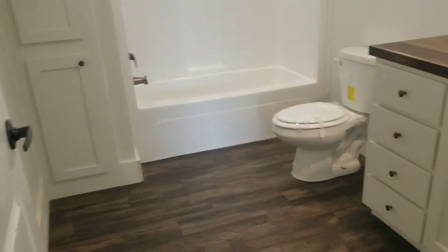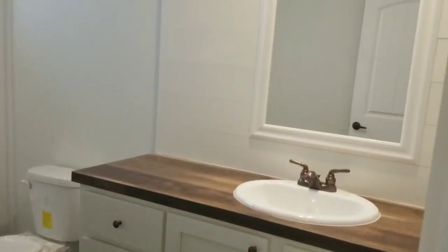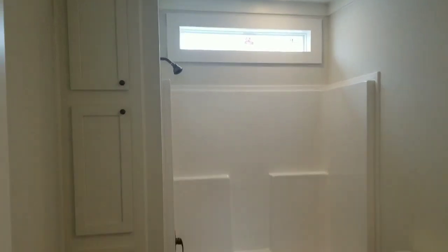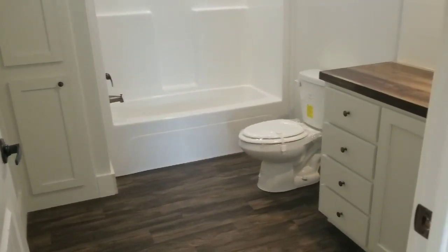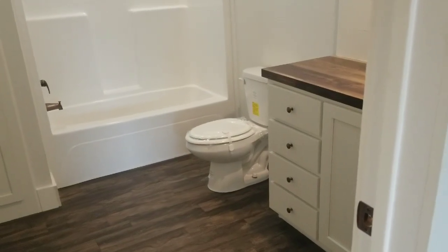A really, really nice sized guest bathroom done with china sinks. We used the antique brass fixtures in here. Single piece fiberglass tub shower and a transom window to bring some natural light in, complete with a 3-door linen cabinet. The elongated commodes, which, by the way, you can get the raised commode pedestal, the comfort fit and dual flush commodes.